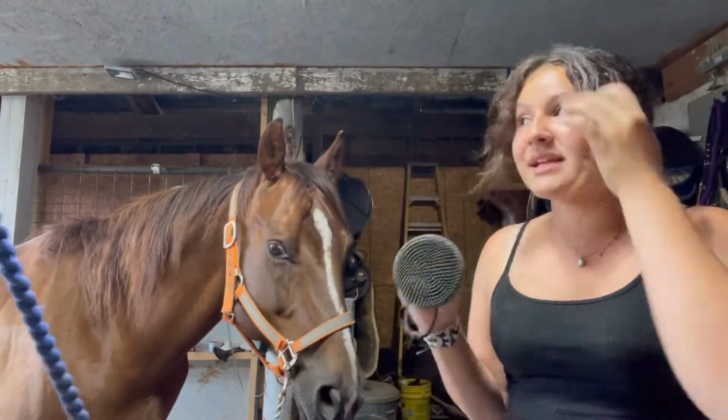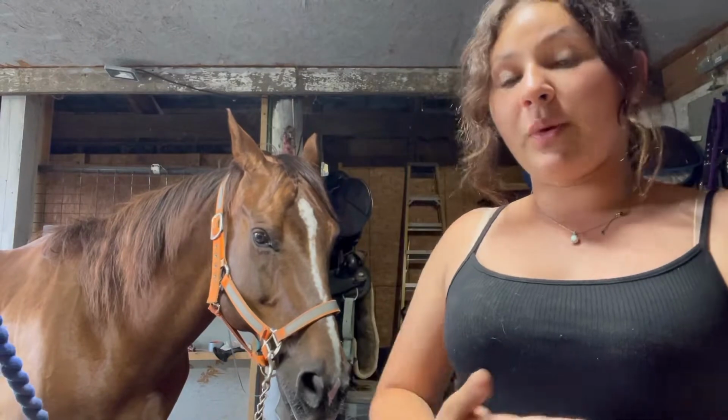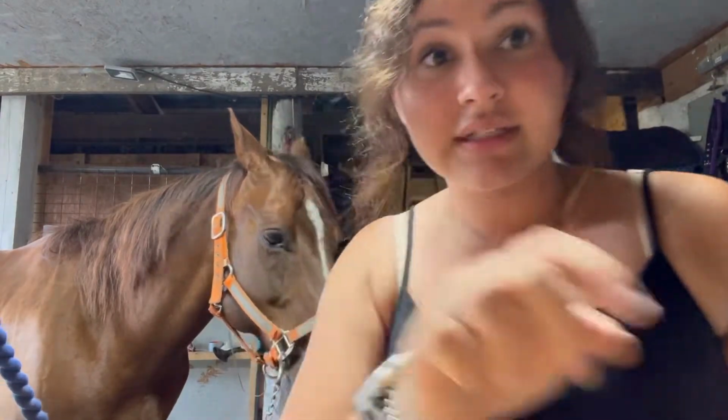An important side note is getting under their stomach is gonna be your biggest thing. A lot of people leave that area out and just do the visible dirt that you can see when you pull them out of the stall, but you have to go under their stomach so the girth doesn't rub in things. So I always brush and curry and all that under his stomach as well.